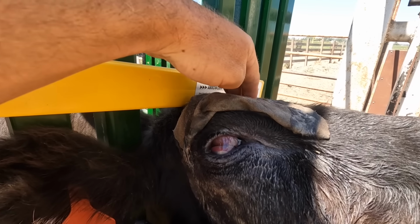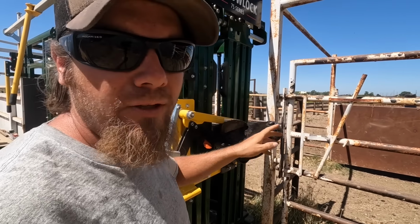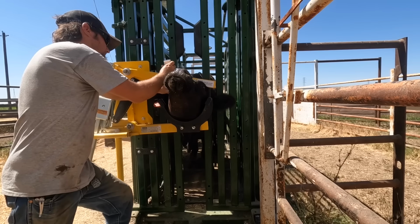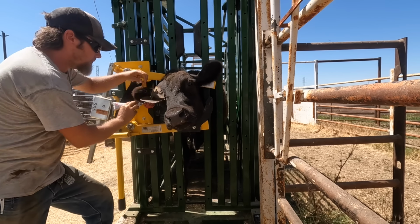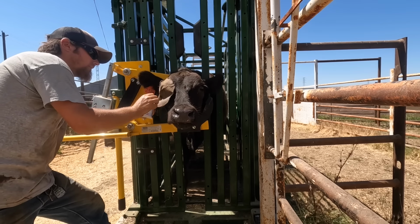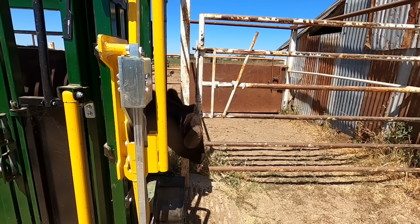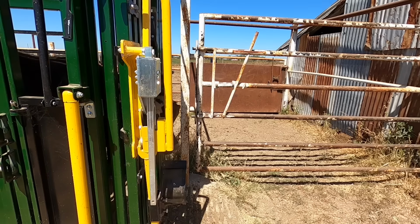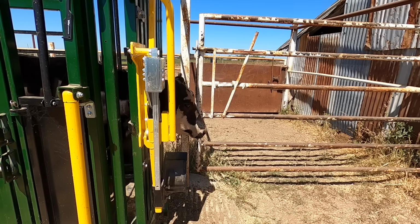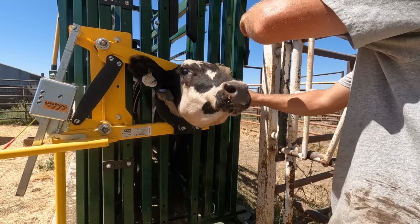He actually looks a lot better than he did before. He doesn't look as good as the other steer, but regardless, I think just one more shot of the powder will re-glue the patch and then he ought to be fine. I just want to look at you. I just want to get a look at you. That's it.